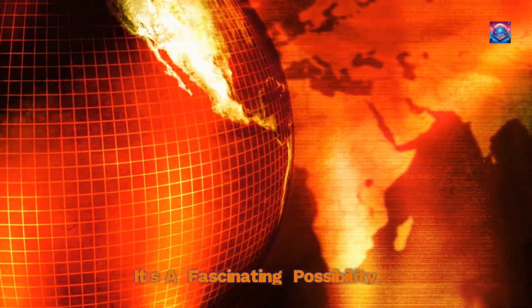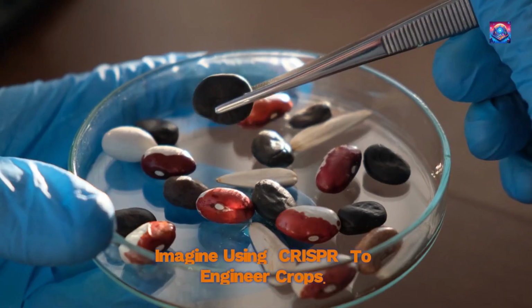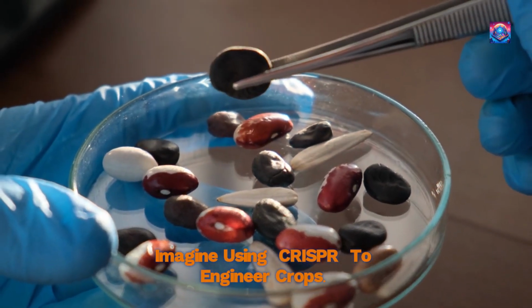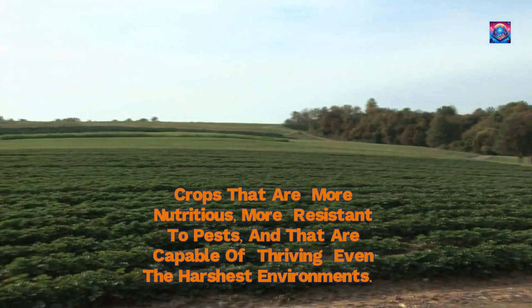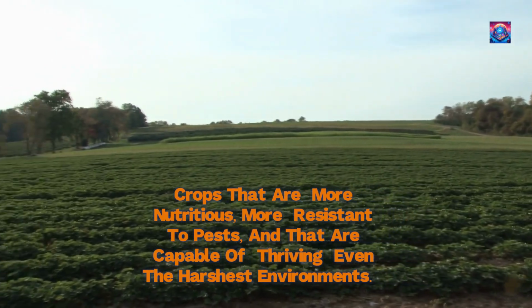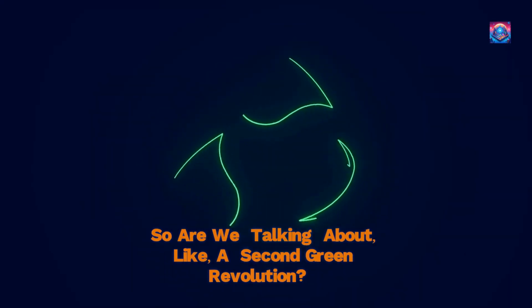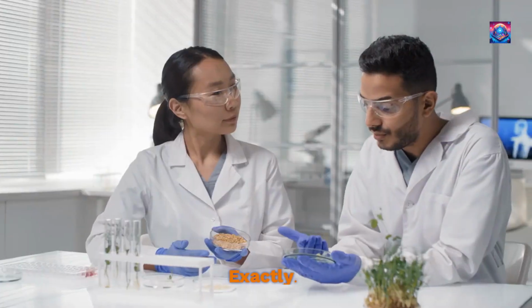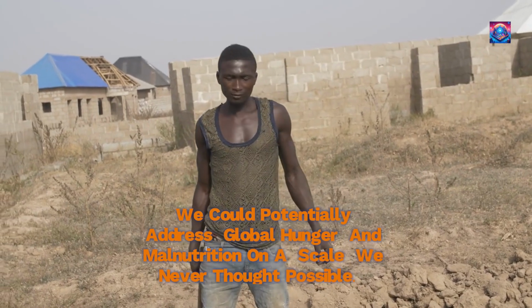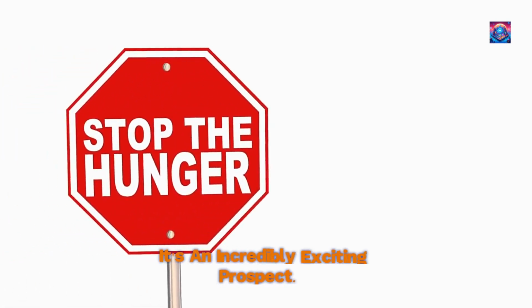It's a fascinating possibility. And then on top of all of this, there's food production. Imagine using CRISPR to engineer crops that are more nutritious, more resistant to pests, and capable of thriving even in the harshest environments. So are we talking about a second green revolution, but this time powered by gene editing? Yeah, exactly. We could potentially address global hunger and malnutrition on a scale we never thought possible. Absolutely. It's an incredibly exciting prospect.